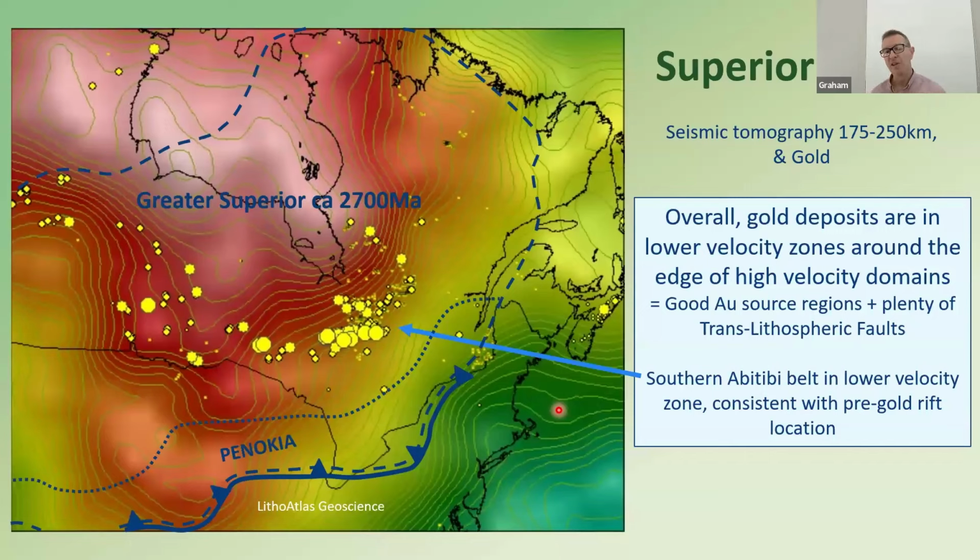And when you have these zones of metasomatism, they tend to be structurally focused translithospheric zones. And the effect of all the metasomatism and refertilization of the mantle root there will often cause the velocity to be a bit lower. So this is an image of the Superior Craton. It's a smooth seismic tomography image at a depth of around 200 kilometers with the high velocity in red. You can see the contours of the values. And in these lower velocity zones around the edge, where all the structures are and all the metasomatism will be, that's where the gold deposits are being formed, okay?